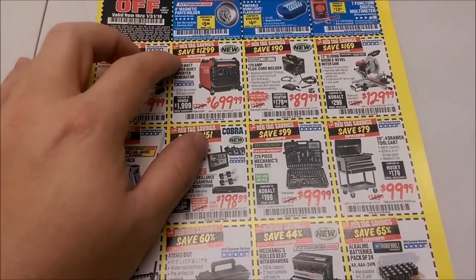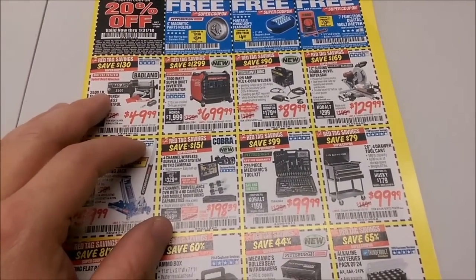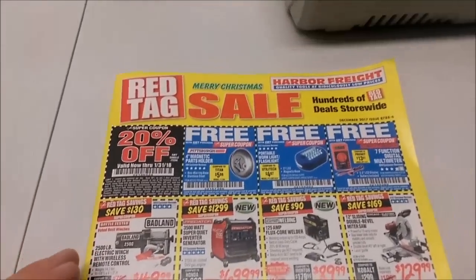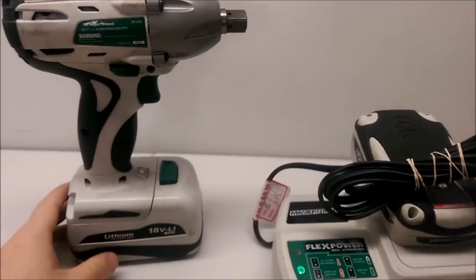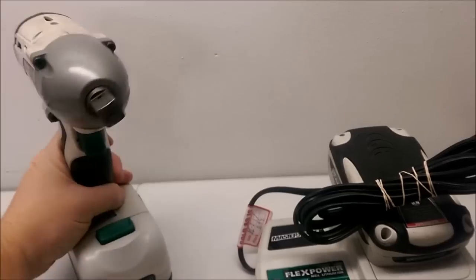Before we get into this, I want to show you guys something I picked up at a thrift store the other day, because it was a really good deal. I'm happy about it. At least I think it was a really good deal. It really seems like it's a good deal, but I haven't tested it yet. So, bam. I got this Masterforce 18-volt lithium-ion half-inch drive impact.